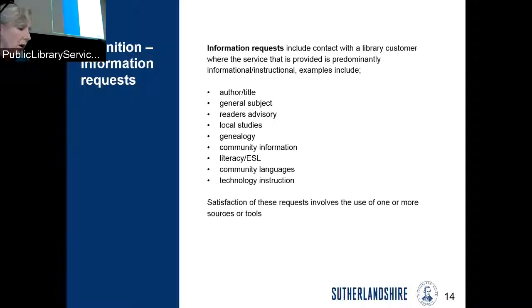And the satisfaction involves the use of one or more tools. Now that's catalogues, your own library catalogue, Trove perhaps, printed, non-printed materials, e-resources, communication with or referral to other libraries or organisations, helping customers with technology. And an example is how to help your customer download an e-book and install the apps. So you're instructing them and informing them about how to use your collection. So there's a distinction there.